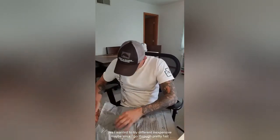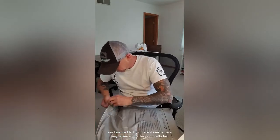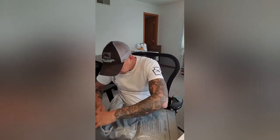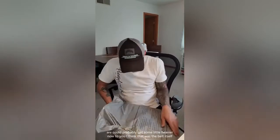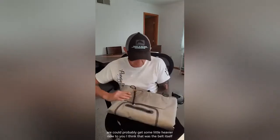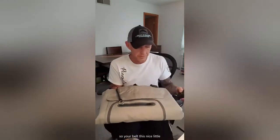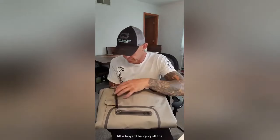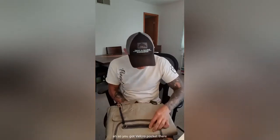Yeah, so I wanted to try a different, inexpensive pair, maybe, since I go through them pretty fast. Later I could probably get something a little heavier. I think that was the belt that fell. But yeah, okay, so there's your belt. Got this nice little lanyard hanging off the hook there.